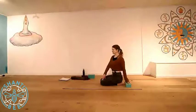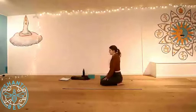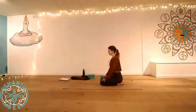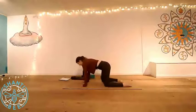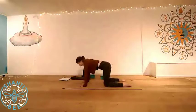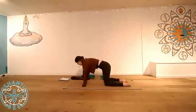Coming back into the center, removing your brick if you were using one. We'll just have a shrug of the shoulders. And then coming back into your tabletop position. Through the hips. And we're going to step the right foot to the outside edge of the right hand.